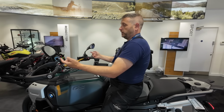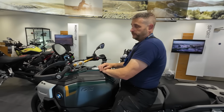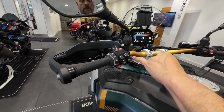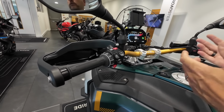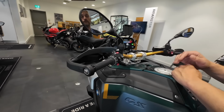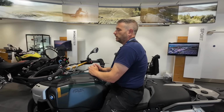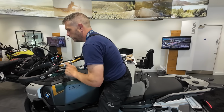But it's standard switchgear from BMW, you know you're going to get quality. And I only say that because I've had so many of them, and I've only had one bike where I've had to have this replaced. So it shows you, out of all those bikes and all those miles I've done, how reliable it is. Really quite like it.